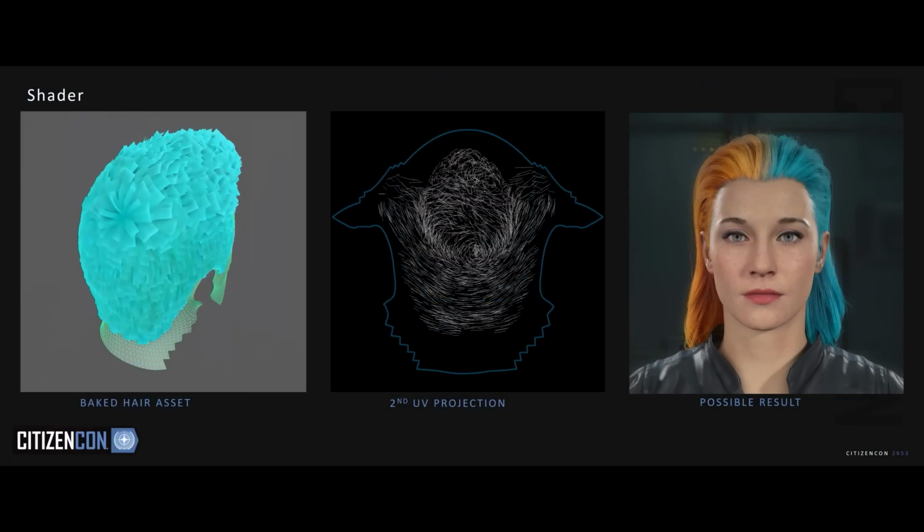Total credit to the tools programmers. I personally had nothing to do with this. This was already at CIG when I joined. It's absolutely amazing. We have a hairstyle that was ready, that you can see over there. And we have a hair cap.